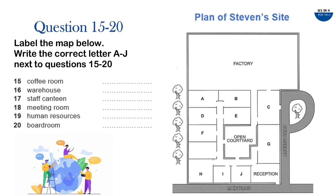Then you'll need to know where some of the offices are. The Human Resources Department is at the front of this building. So you head to the left along the corridor from reception, and it's the second room you come to. It looks out onto the main road.